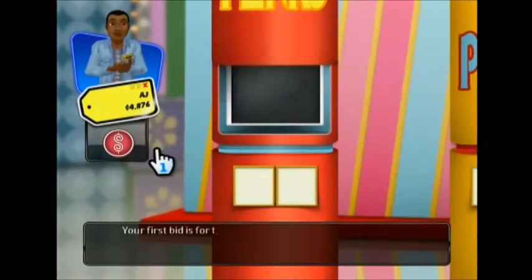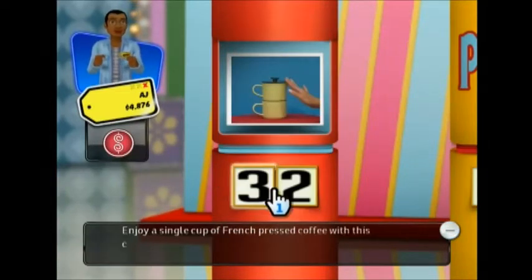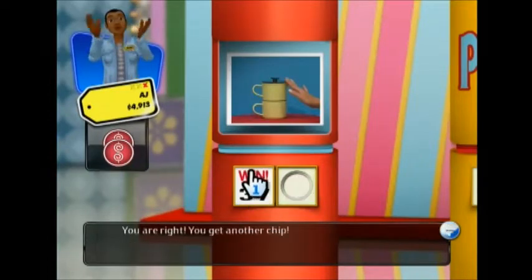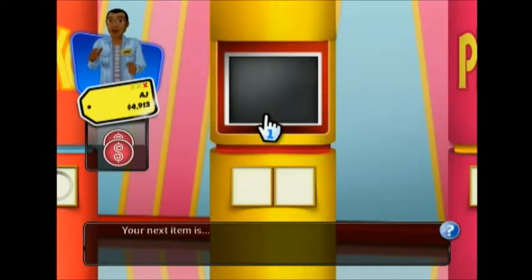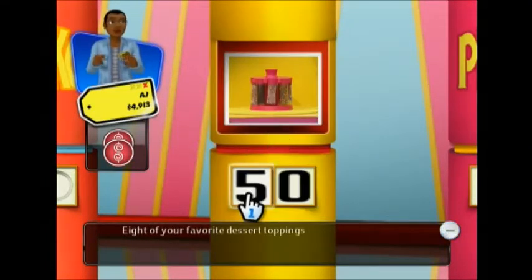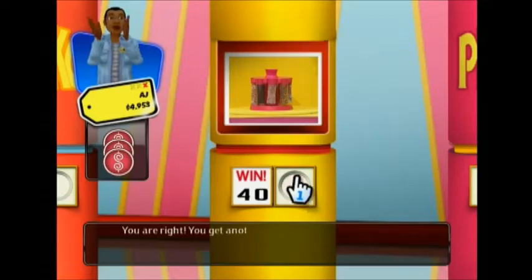Your first bid is for this item. Enjoy a single cup of French press coffee with this convenient all-in-one set. You're right! You get another chip! Your next item is... 8 of your favorite dessert toppings spin around and around on this rotating carousel. You're right! You get another chip!